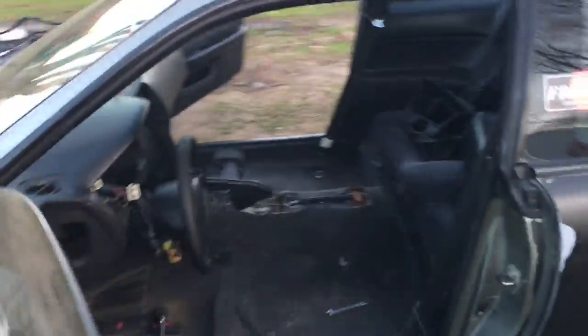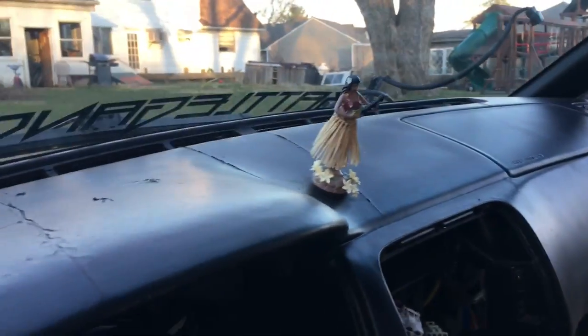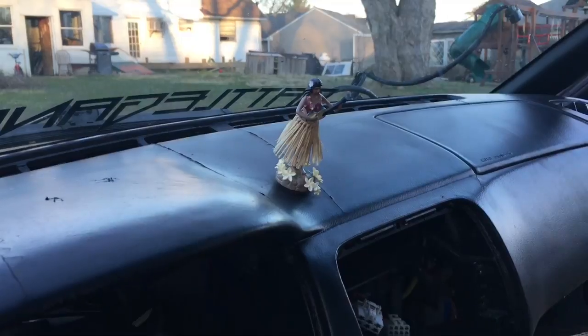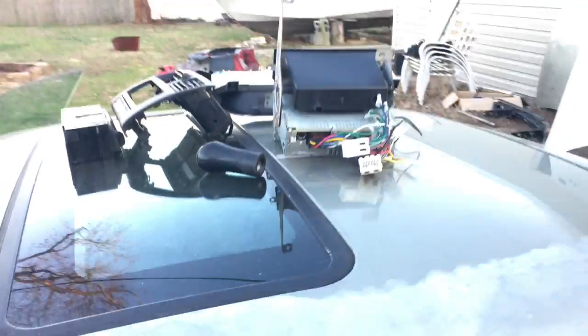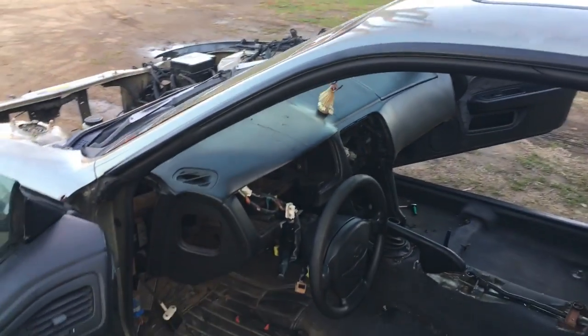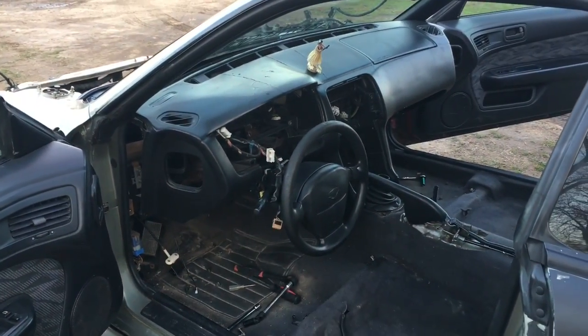Like I said, I'm recording myself today, so I don't have anyone's help. I'm going to have to get this out without damaging my hula girl. That's my partner in crime in drifting. Anyways, let's get this dash out and put all of these interior pieces away so they don't get broken. It's going to look pretty crazy all stripped out.